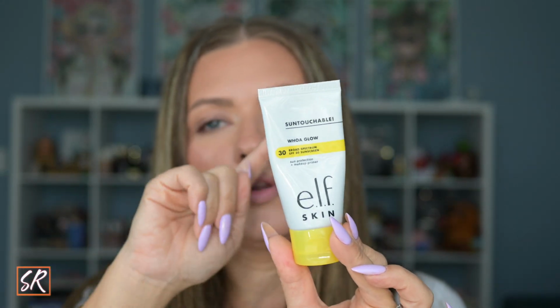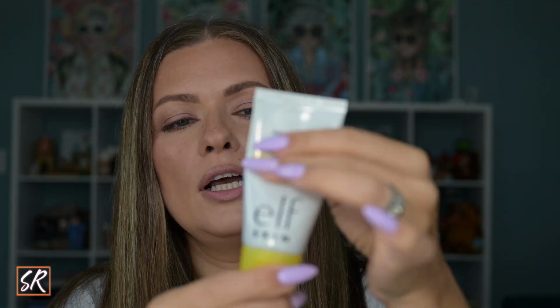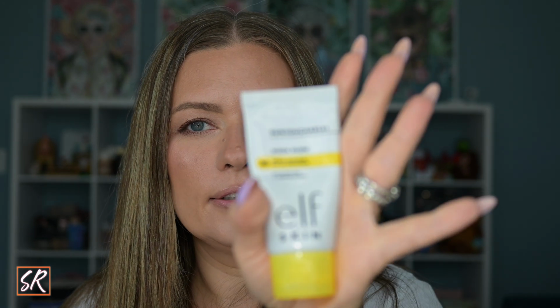Another skincare thing that I discovered this past month and I absolutely love: e.l.f. Suntouchable Wow Glow, 30% broad spectrum SPF. It's a makeup primer, so it acts both as a makeup primer and as your sunscreen. I use it under my makeup. It works great under my makeup and I feel comfortable that my face is protected.